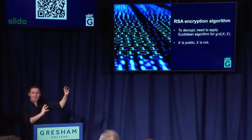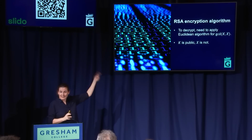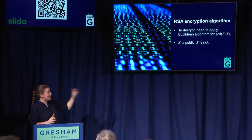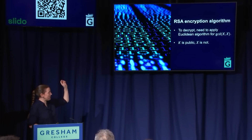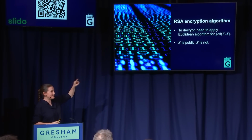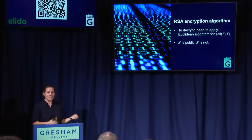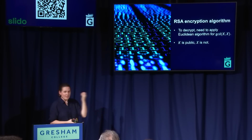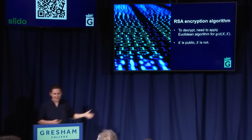So at a crucial moment in the process, in order to do this decryption, what needs to happen is this Euclidean algorithm process has to be applied for two numbers, k and x. Now, k is this public encryption key that you know and everyone can know, it's public, but this number x is not. That is a private key, only the bank or whoever it is will have that, and so only they will be able to apply this Euclidean algorithm process to decrypt the message. So this cute little algorithm that helps you solve the water jug problem actually also helps online banking stay secure.